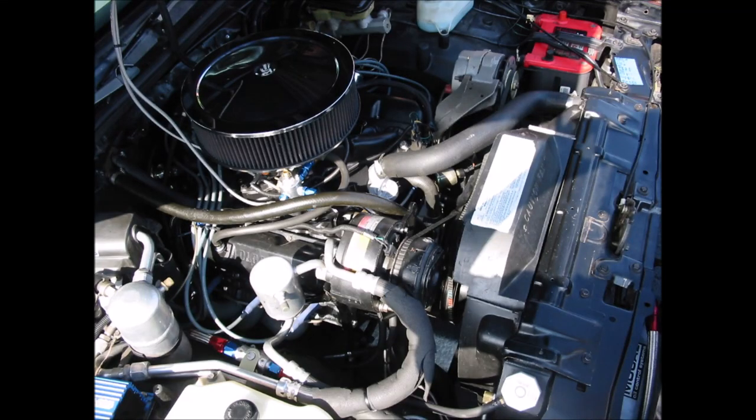That was pretty quick for 19 years ago. It ran, I think it was 12.39 best in the quarter mile at 110 miles an hour. This was a nice street car.